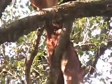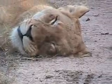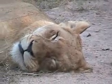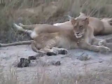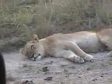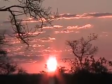Okay, a leopard left its kill in the tree. Impala, hanging in the tree. It's hard to tell. There goes the sunset.